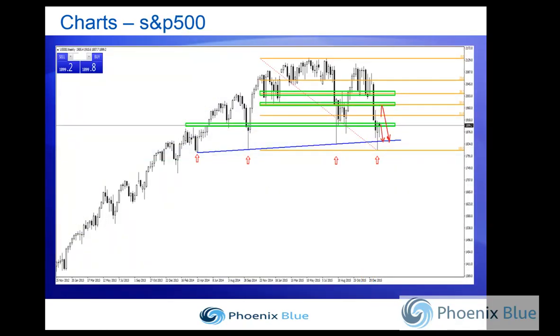Then we're looking at the S&P 500. Okay, so we've got our support or resistance levels marked in here. Now, whether the market is going to topple over from here or whether it's going to have a rally up to the next zone in and around 1980, where we can then expect to decline. This is what we're anticipating at Phoenix Blue. It doesn't mean we're going to be right, but we trade our bias.